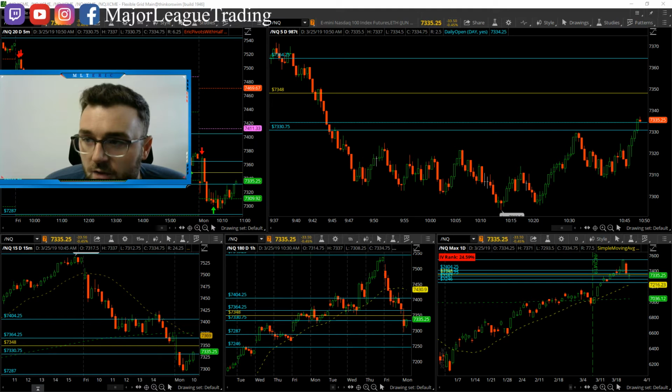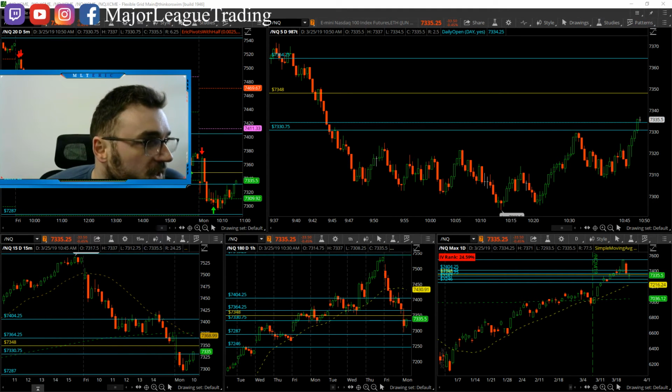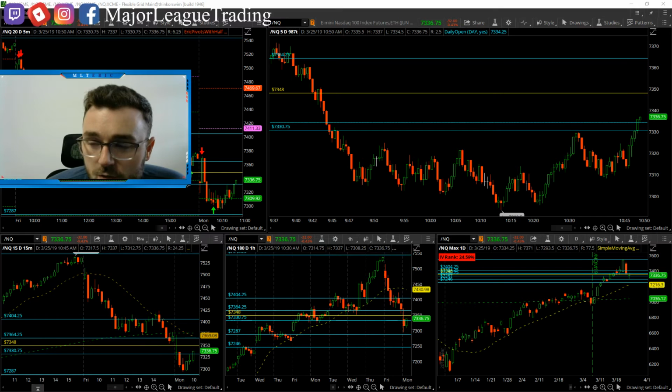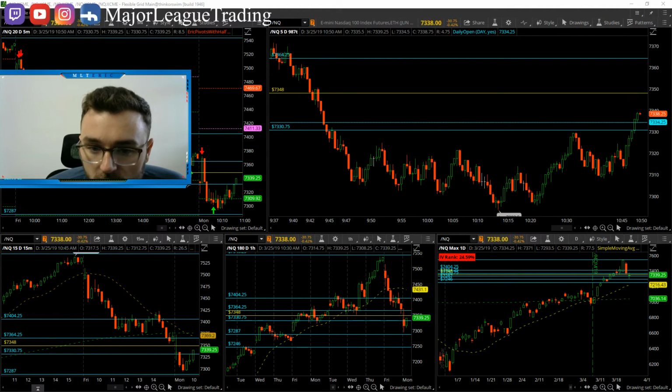This move down today could potentially end up setting some kind of swing basis lows here for the week on us, and that's why I went ahead and put that Russell position on, and why I was so focused on getting a Nasdaq swing position on in here with this move.